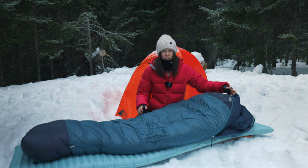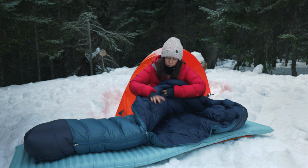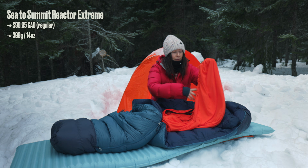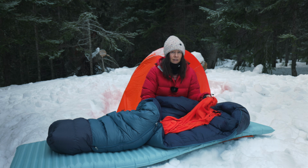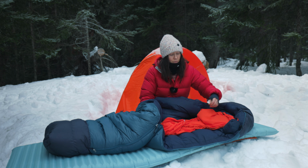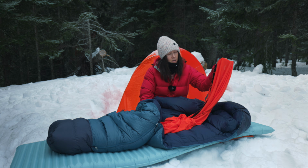To add a little bit of extra warmth to this sleeping bag, because I am a cold sleeper, I included a sleeping bag liner. So this is a Sea to Summit. I believe this one is the extreme one, and it's supposed to add about 15 degrees more warmth to your sleeping bag. Having a sleeping bag liner will extend the life of your sleeping bag and just keep it cleaner in general. If you ever come home from a backpacking trip where you just stink and have to wash your sleeping bag, well, you could just easily wash your sleeping bag liner.